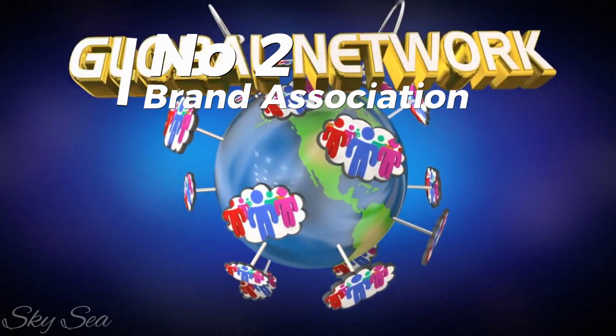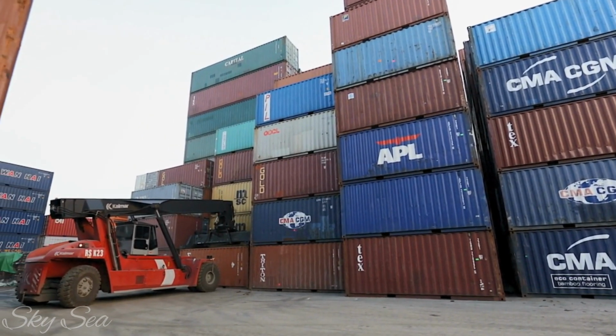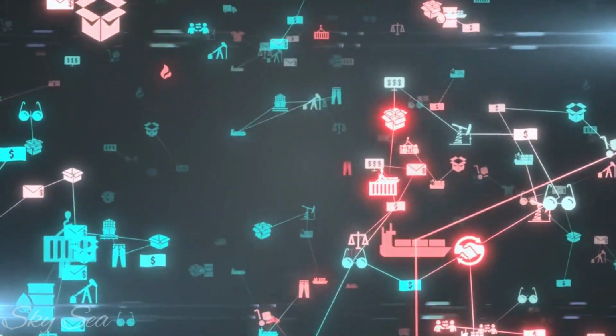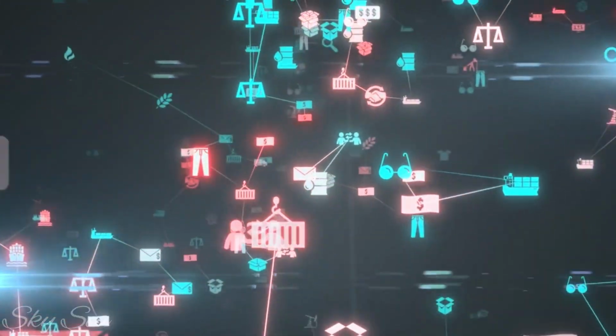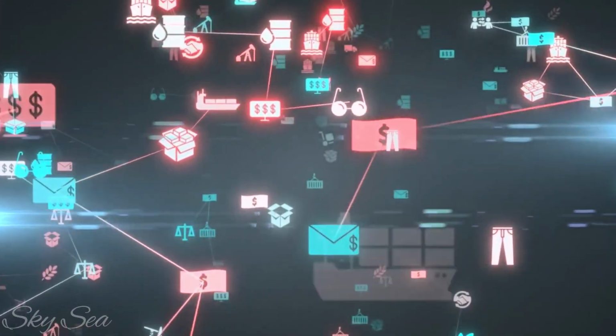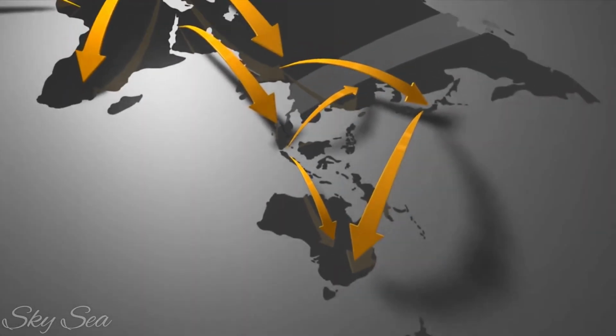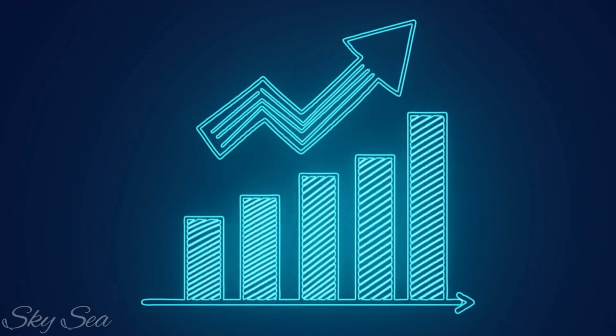Number 2. Brand association. Another reason why container ships have different colors is for brand association. Shipping lines and companies usually paint their containers in their brand colors and logos to create a visual identity and recognition. This helps them to market their services and differentiate themselves from their competitors. It also helps customers to trust and choose their preferred shipping provider.